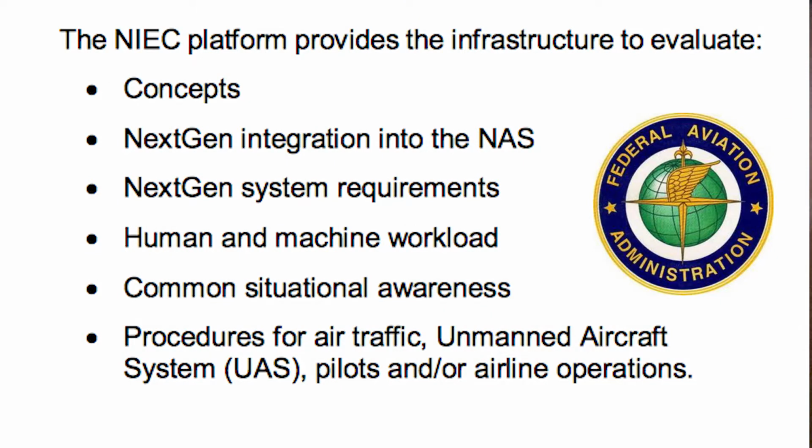I'm the manager here at the NIAC lab. I'm also a manager in a couple other labs in the facility. One's called the Human Factors Lab, and another one is actually located in Daytona, Florida, and that's called the FAA NextGen testbed. And as a manager here, I kind of oversee all the activities in the lab.